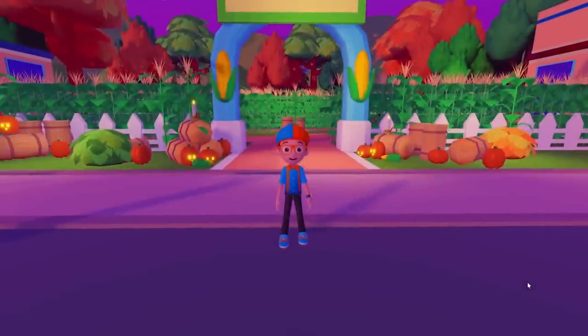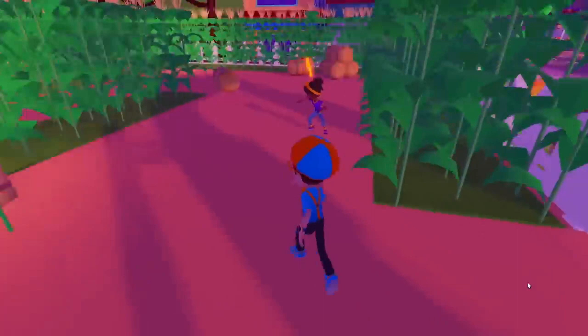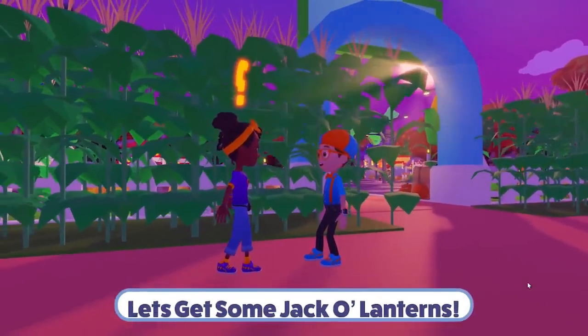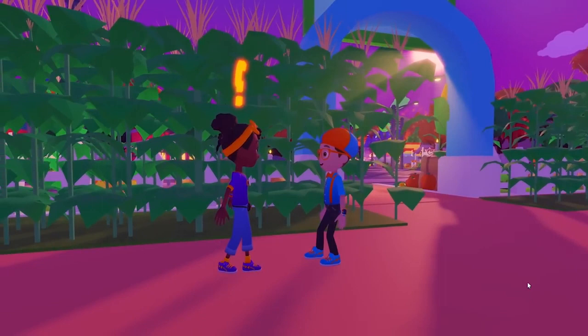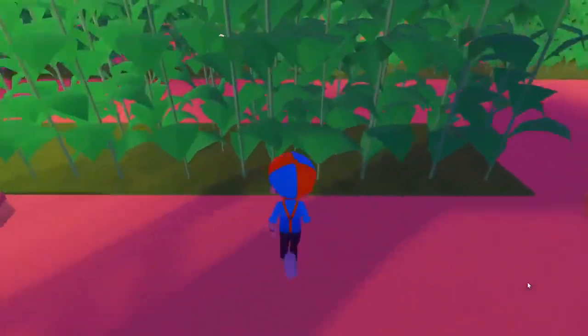Hey, it's me, Blippi, and today I'm at a corn maze in Curiosity Cove. Come on! Woohoo! I'm so excited. Whoa, it's Mika. Let's get some jack-o'-lanterns. Find them in the corn maze. Well, I would love to help you find the jack-o'-lanterns. Yeah! I love jack-o'-lanterns during Halloween time. Yeah, they're so spooky. Okay, let's find a jack-o'-lantern.